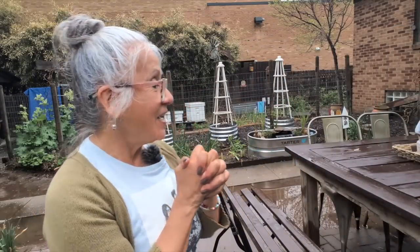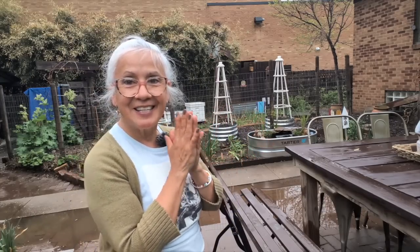Another day on the little farm, another project finished. Looks nice. I'm looking forward to seeing it grow and fill in and be a beautiful herb garden where we can get our herbs and use them for teas and cooking and fragrance, all of those things, all of the good things.